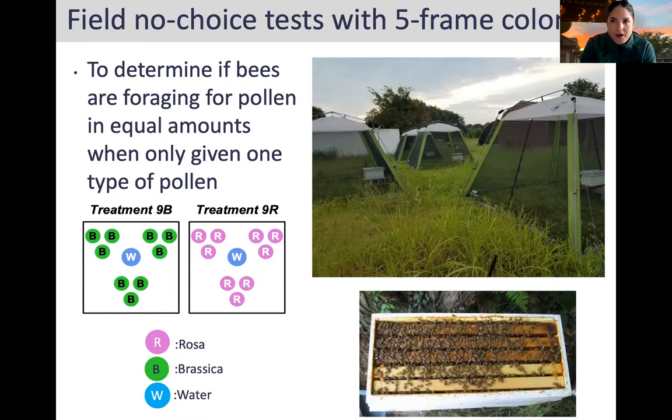And so in our tents, we provided these nucleus colonies, which we standardized for size, with nine dishes containing only brassica pollen in a petri dish with water. Or in another tent, we had nine dishes only containing rose pollen or water to see what they like to consume most.